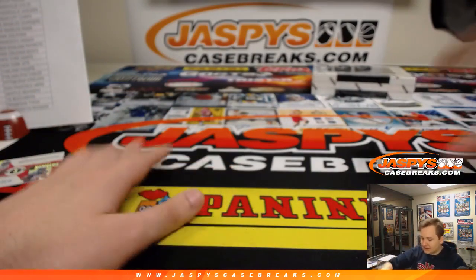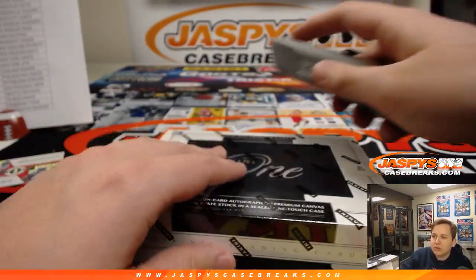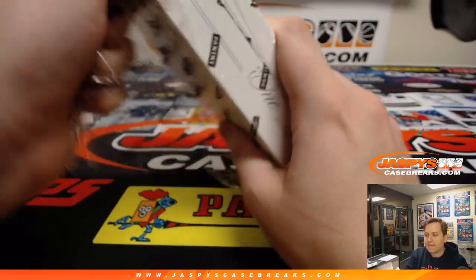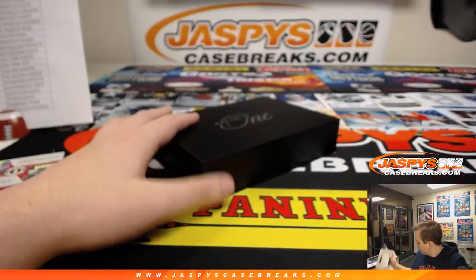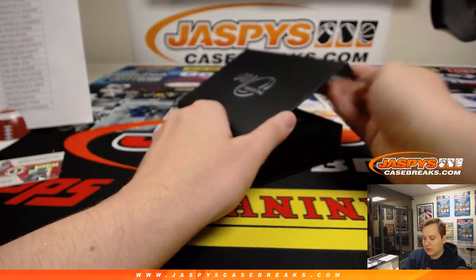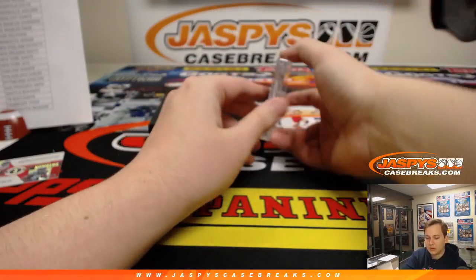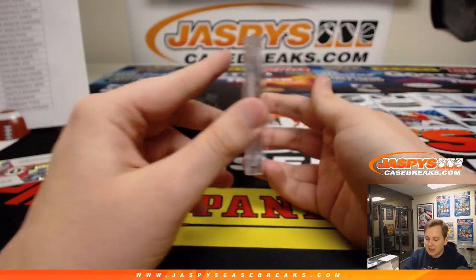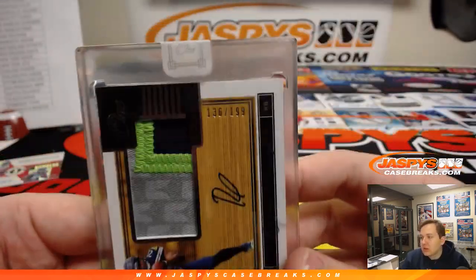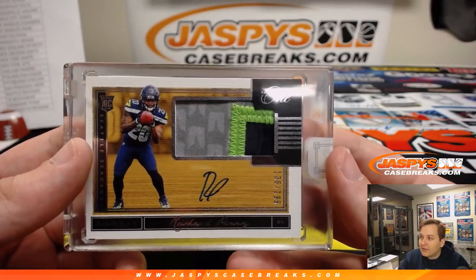All right, and the last box. Then we'll randomize that Saquon. Good luck. It's Panini One. Good luck. Let's see what we got. I believe this team hasn't gotten hit yet. Three color patch and autograph Rashad Penny, the former San Diego State running back. 136 out of 199. Seattle Seahawks. Brad F. There you go, Brad.